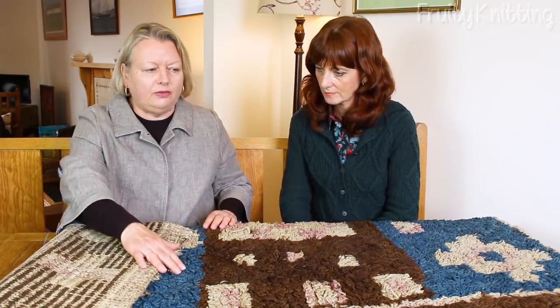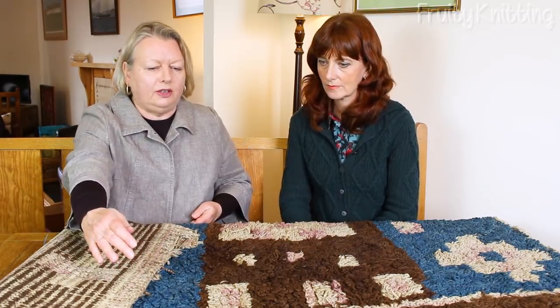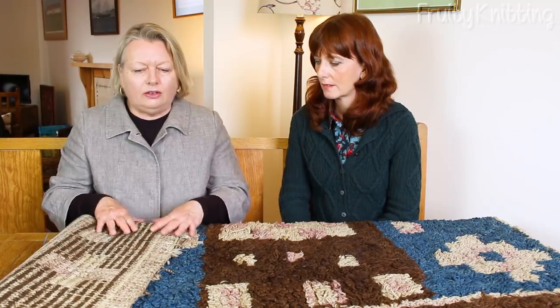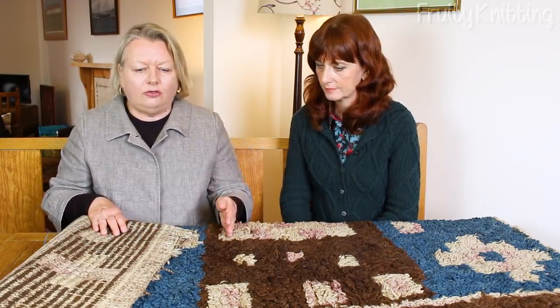So this is a half of a rug that you see. And this is the loom width that they were working with. And this is typical because they had rather small looms. And so the ground fabric was woven in one long strip, and then it was cut in half.